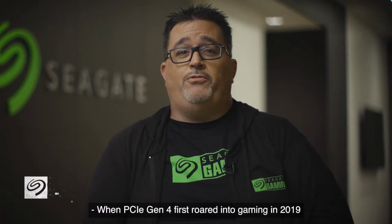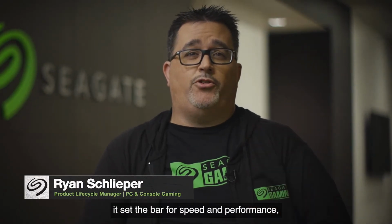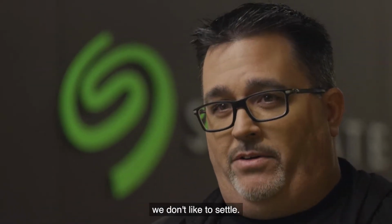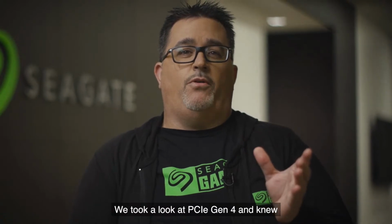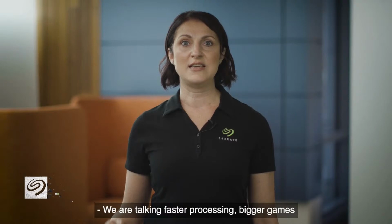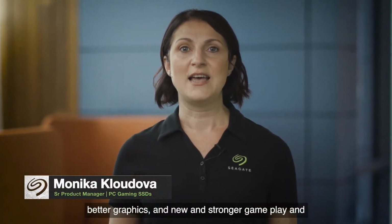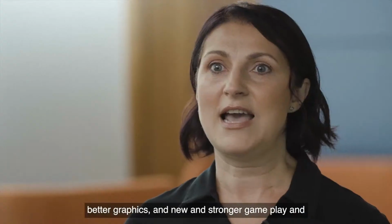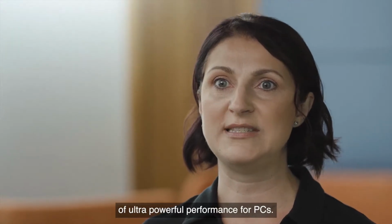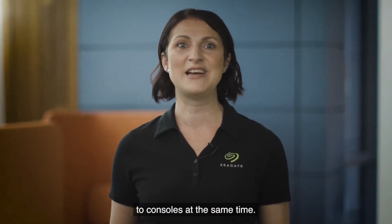When PCIe Gen 4 first roared into gaming in 2019, it set the bar for speed and performance. But if you know anything about Seagate, we don't like to settle. We took a look at PCIe Gen 4 and knew we could push our tech even further. We are talking faster processing, bigger games, better graphics, and new and stronger gameplay. And we are not just unlocking a new level of ultra-powerful performance for PCs, it's bringing unprecedented gameplay to consoles at the same time.